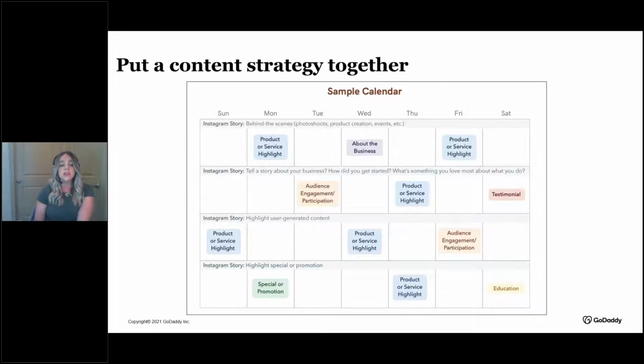So I definitely suggest, number one, holding yourself accountable. That's what calendars help me do. It's like, okay, I've got something planned. I put it on my schedule. When it comes up, I do it. And that just holds me accountable. So putting together a calendar for yourself can also set aside designated time to put this effort in.